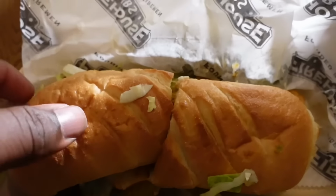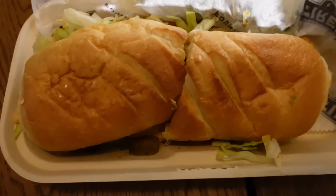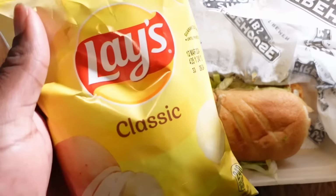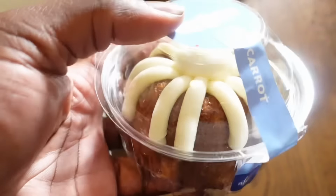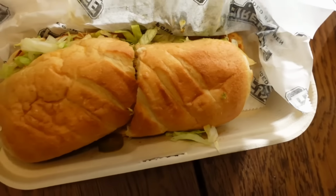Desserts. I always get the Cajun chicken. It has Cajun mayo, lettuce, tomato, onion, jalapenos, cheese. So good. I don't know about y'all, but me, I cannot eat a sandwich without chips. So I have some classic Lay's. And here is my carrot bundt cake. So yeah, y'all, this should hold me over until dinner later on tonight.